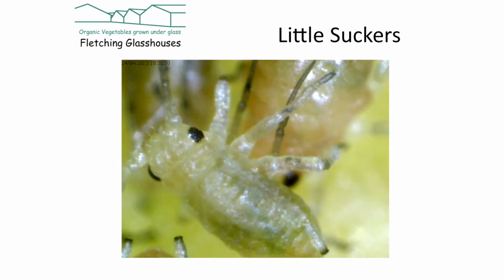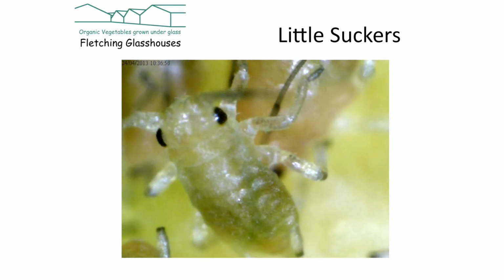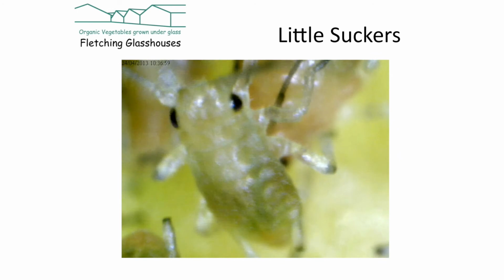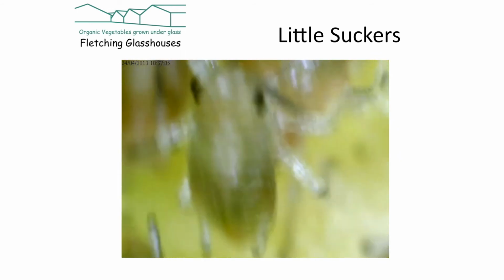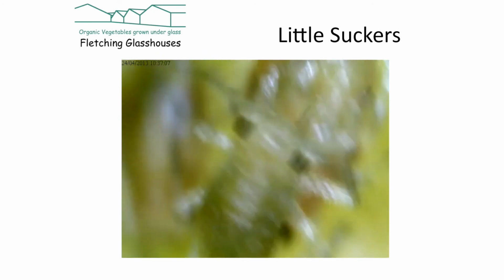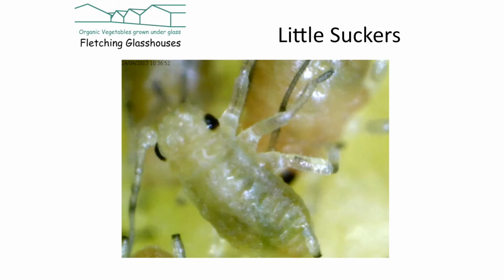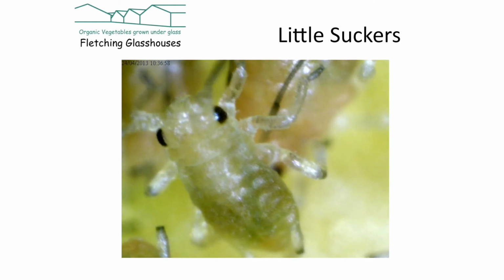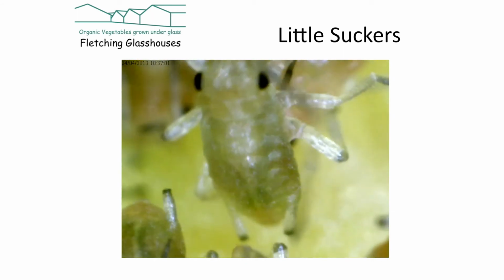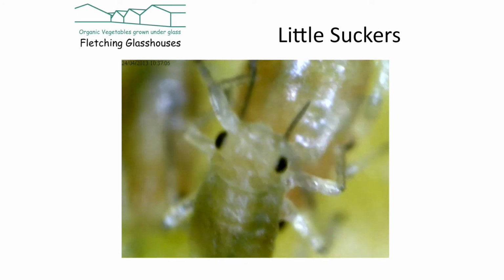And here he is close up. So this one is 1 to 400 under a microscope. And you can see the typical two tubes or breathing tubes at the bottom of his body, and that is the way that you can distinguish aphids, apart from the way that they move, which is pretty obvious when you get used to it. So they just move in a different way from mites or whitefly or anything.